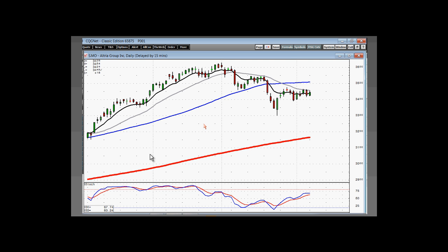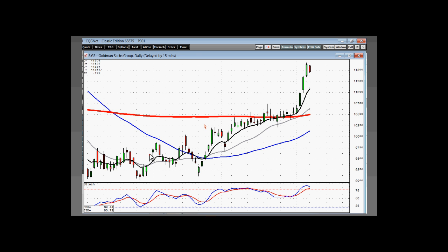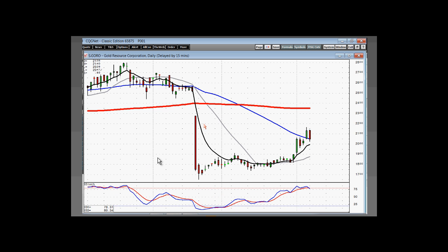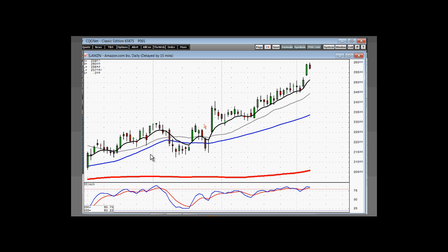Goldman. Goldman did a bearish Harami. If it opens lower tomorrow, you take profits. It's coming back to the T-line. And Goro, bearish engulfing right at the 50. If it opens lower, you take profits. Then you need to see what it does at the T-line. Another one, bearish Harami, notice it gapped up in an overbought condition. Now we've got a bearish Harami. If it opens lower, take profits and see what it does at the 50.